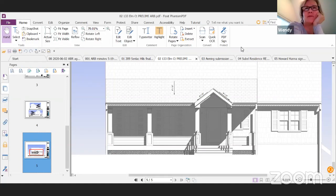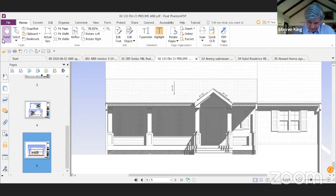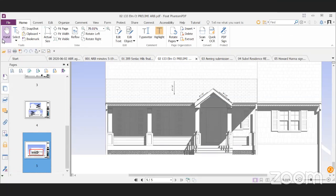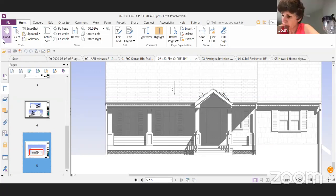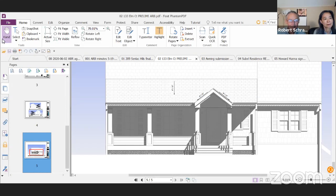So do we have a motion on the table, Steve, that needs a second? Yes. Second. So we have a motion by King, seconded by Naylor. And is this going to call it revise and resubmit? Yes. Okay. King, yes. Naylor, yes. Childs, yes. Okay, thank you, Matt and Mr. and Mrs. Schrader. And we'll look forward to your resubmission.